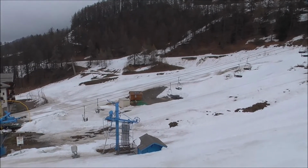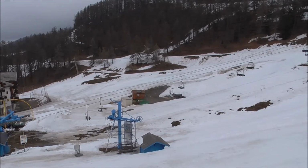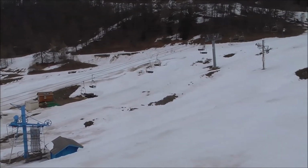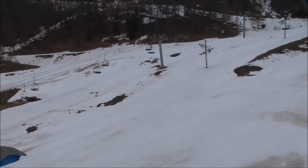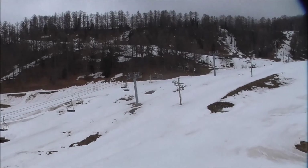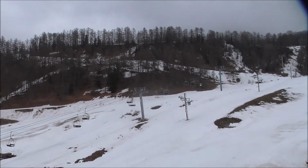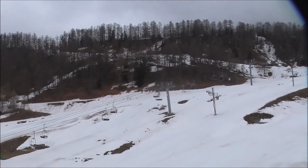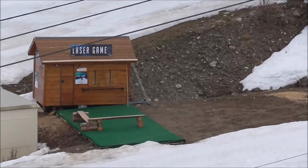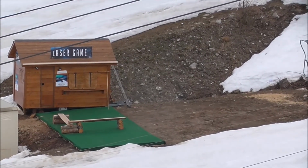Even if there was absolute scarcity of snow, they would be able to pull stuff down from above the mountain, and they'd always keep it right, as I say. So you can see in the forest there, a lot of brown stuff. It's all melted pretty rapidly. Laser game is closed.